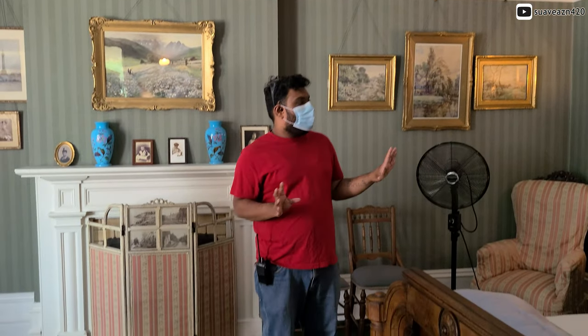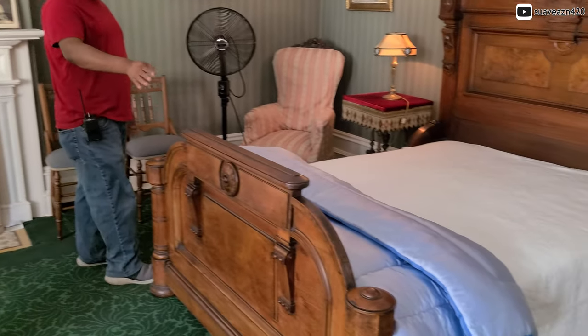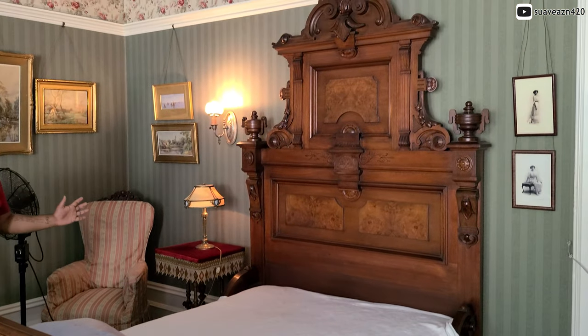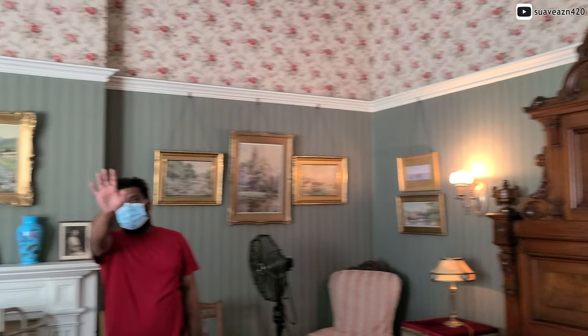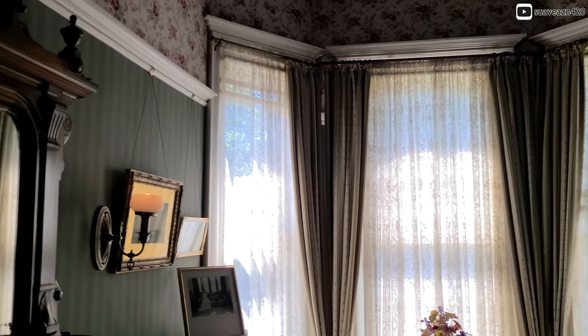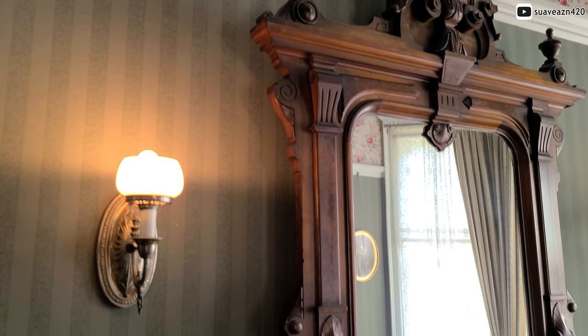This is a custom-made bed frame. It looks like it's small. It's not that small. It's a double size, big headboard. So it gives the illusion of a small bed. We also have her full-length mirror here, so she would get ready. She'd do her makeup and whatnot here. She'd get ready and check out her dress in that mirror specifically.